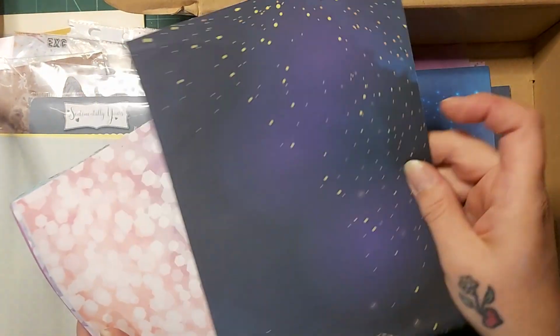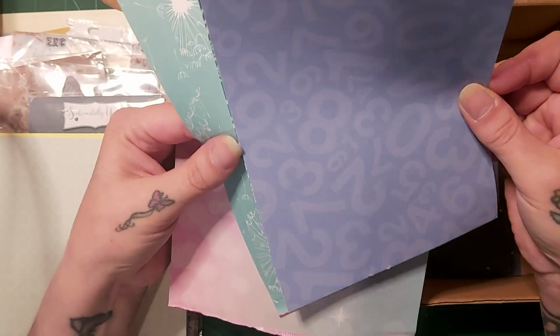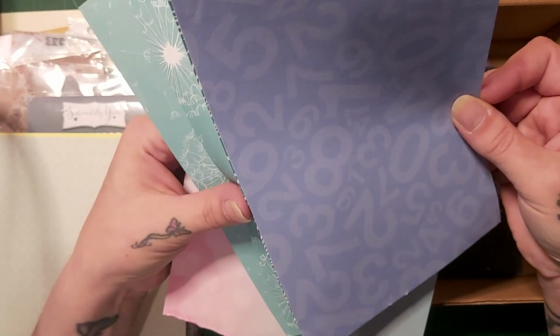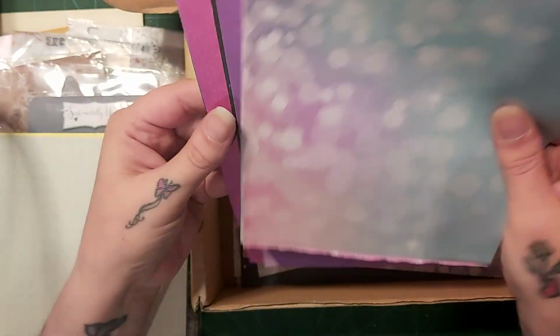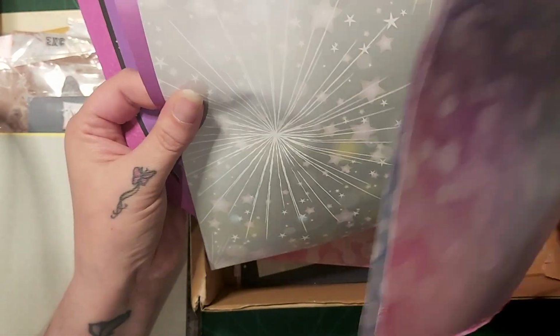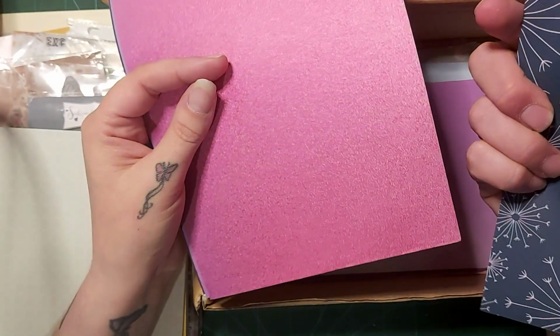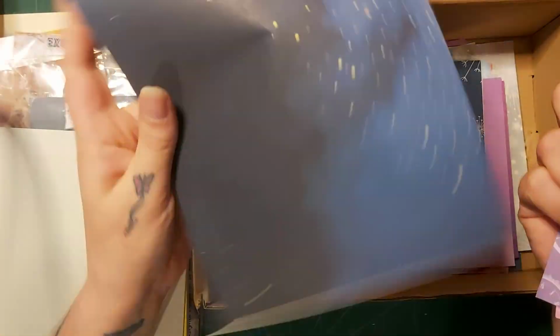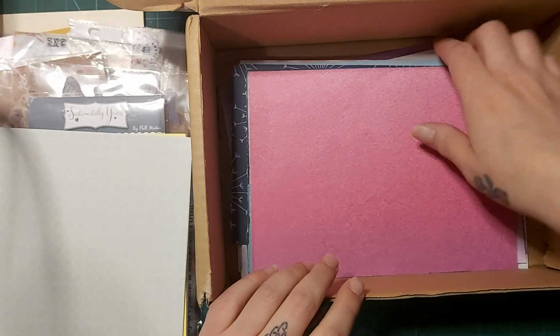Oh, this is beautiful. I think they're all double-sided. Yeah, they're all double-sided. How nice are those? Absolutely gorgeous. Ooh, I like that. Of course I do. It's purple. Oh, it's got clocks on that side. Nice. Oh, these are lovely, Jennifer. Absolutely gorgeous. Thank you so much for thinking of me.